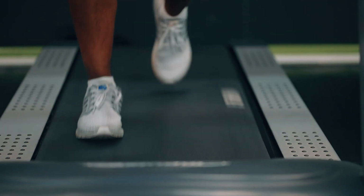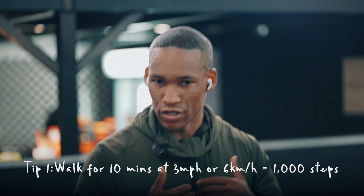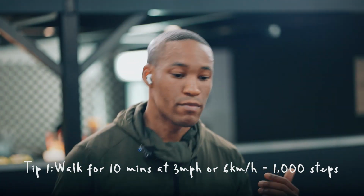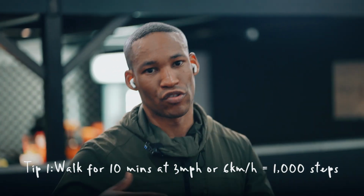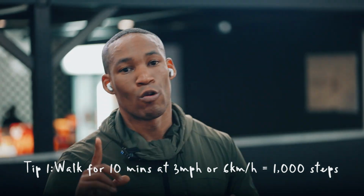Perfect cardio at the gym, but I'll show you guys the different strategies to be able to accumulate steps depending on your situation. So number one, if you're just here to accumulate steps, I want you to just do a brisk walk. Every 10 minutes on this machine at 3 miles per hour, 6 kilometers per hour, will be 1,000 steps. However, that's scenario one. Just walk at a brisk pace, just accumulate your steps to hit the 10,000.